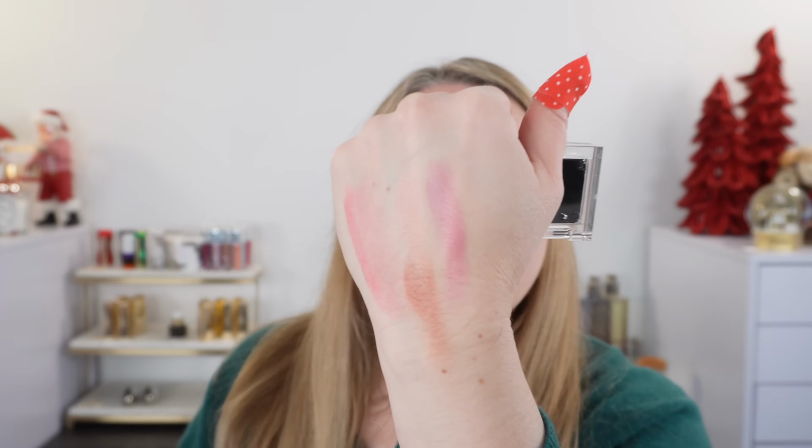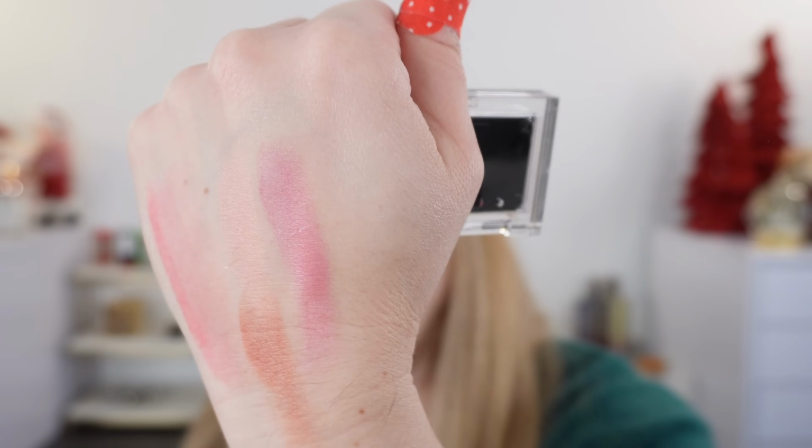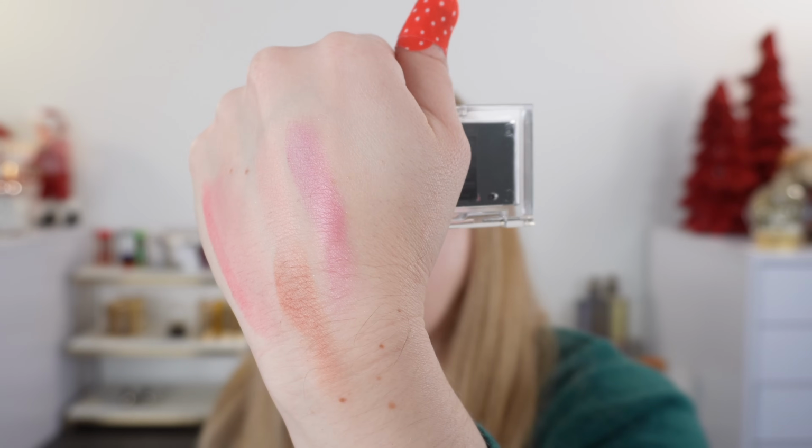This one here is called Skyflower 007P. That's the number. And I mean, just look at that. They have different finishes for the blushes, but this pearl finish, the P stands for pearl, is my favorite so far.